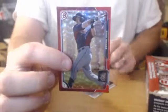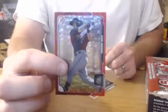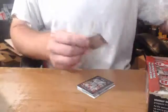Two out of five. Eric Haas for the Cleveland Indians. Red ice. Finally, something decent. So, there we go. A red ice for Cleveland. Eric Haas.